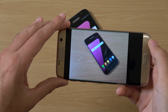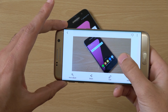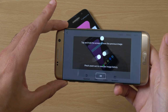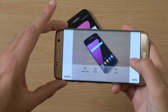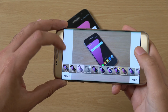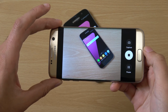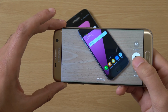Yeah, so you can see it's quite similar to before here. Looks like they've changed the gallery app a little bit, so you can quickly access things quite nice and edit them on the fly. You can see the editing is also a little bit different. I'm guessing it's getting some of these things from Nougat here. And obviously we do have a quick access to the video recording as well. So that is quite nice.